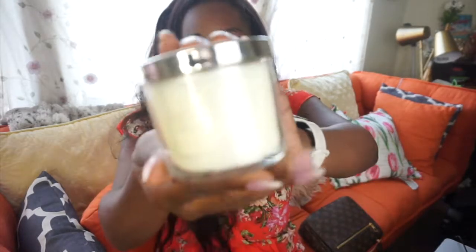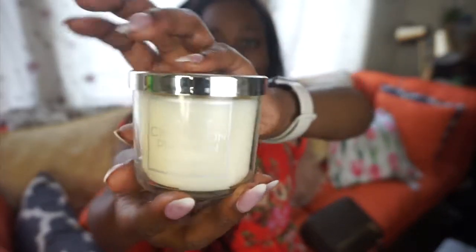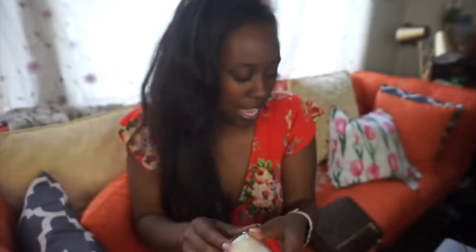Next was sweet cinnamon pumpkin. I'm not sure if you're going to really see that label because it's written in this kind of silvery metallic, which is hard to read. But the fragrance notes on this say, celebrate pumpkin season with this inviting mixture of harvest pumpkin, sweet vanilla, cream, and fall rich spices. You definitely get a strong spice scent when you smell this. You get a lot of nutmeg, you get a lot of cinnamon.